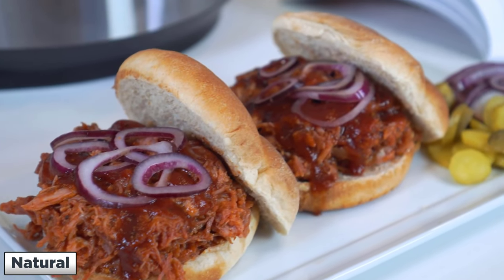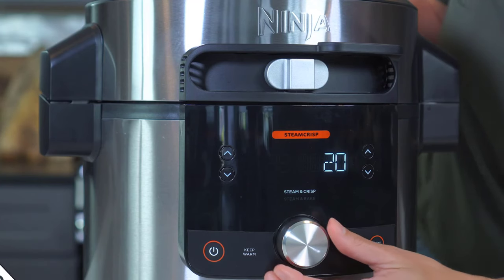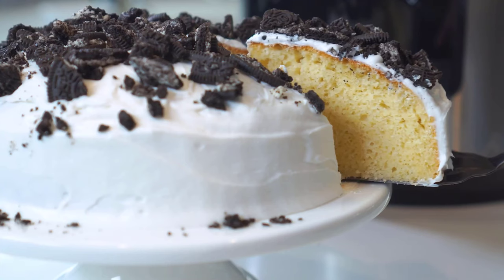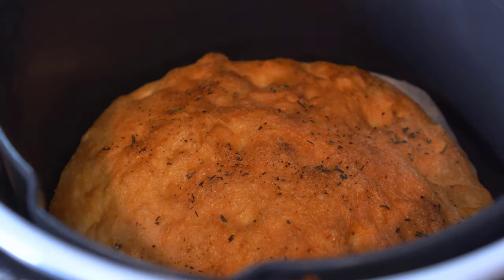It will naturally depressurize when cook time ends. The heat will turn off, but the food inside will continue to cook with the steam. Use for recipes designed for this type of pressure release. These recipes will likely have shorter cook times to account for gentle cooking during depressurization.